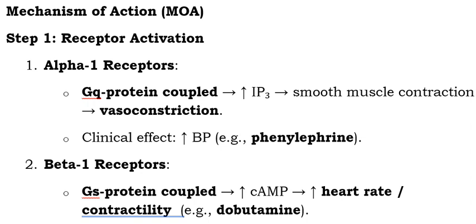Phenylephrine does this. Right. So Gq protein, activates PLC, increases IP3, calcium release, smooth muscle contraction, vasoconstriction, and higher BP. Quite a cascade. It is a well-defined pathway.